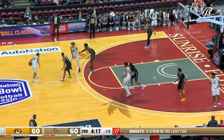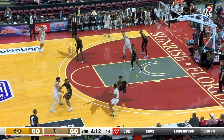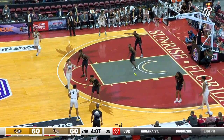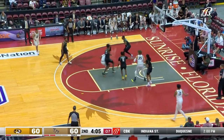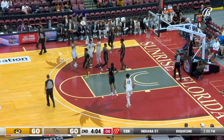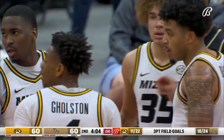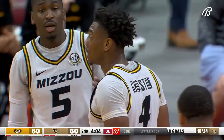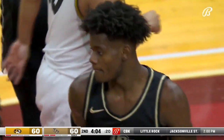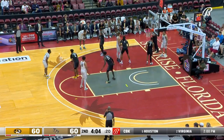And why are we here? Because of the activity of the perimeter players for UCF. They're penetrating into the seams of the defense. They're kicking it back out. Their teammates are simply knocking it down. Inside-out basketball. Golston. He was fouled driving in. I believe Hendricks got the foul. His second. He's up to 8 points now.